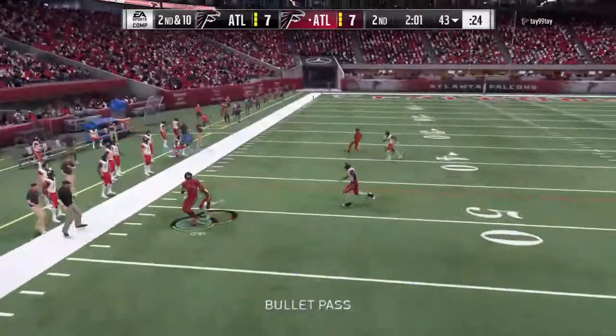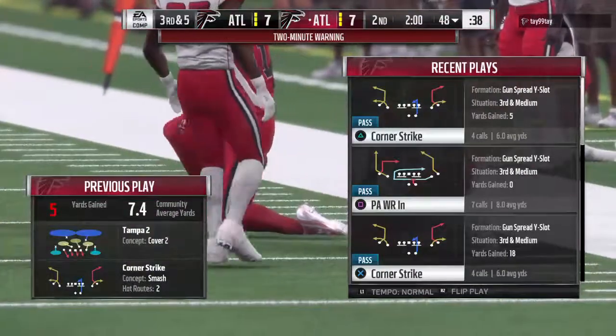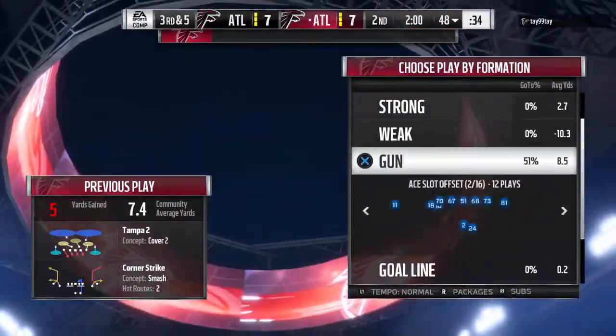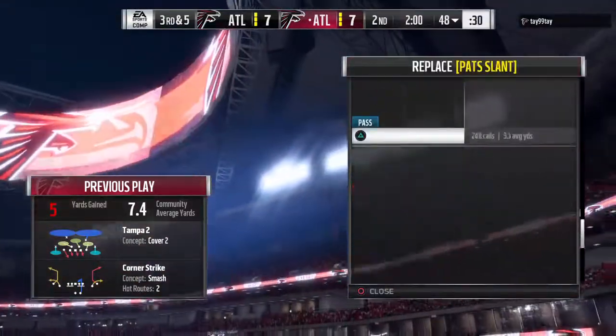Now it's Ryan. Looking left side, and he's got a man. It's Jones. 2 minutes to play in a tightly contested first half. We're back to Atlanta right after this timeout.